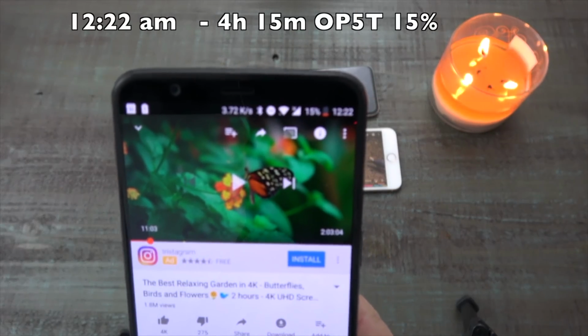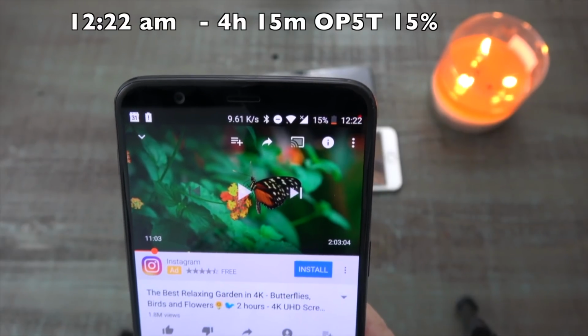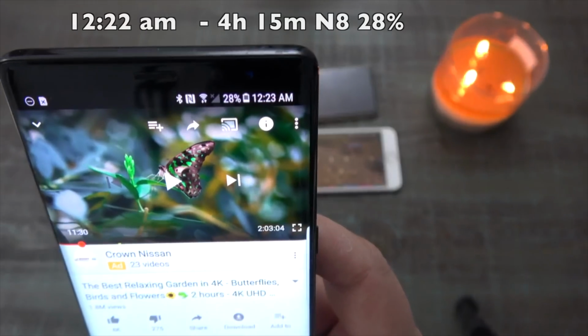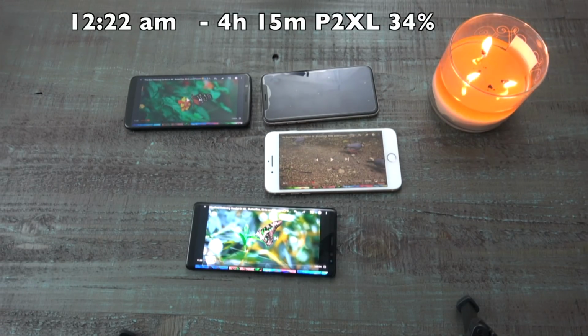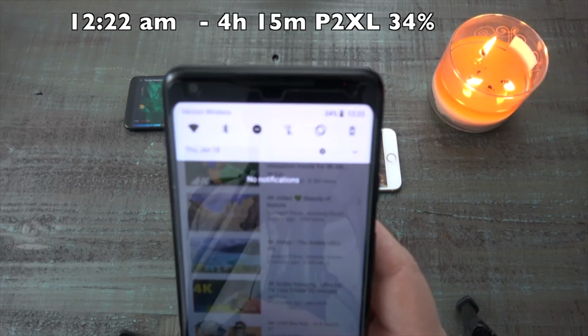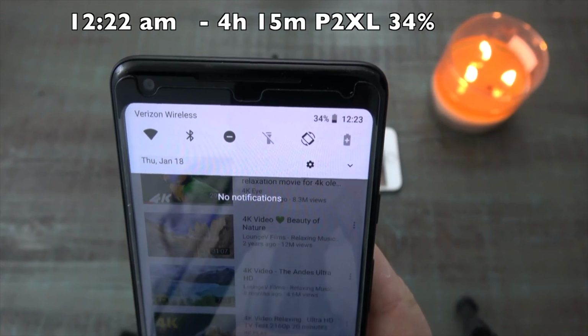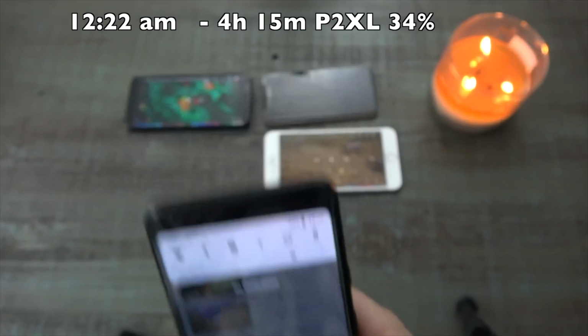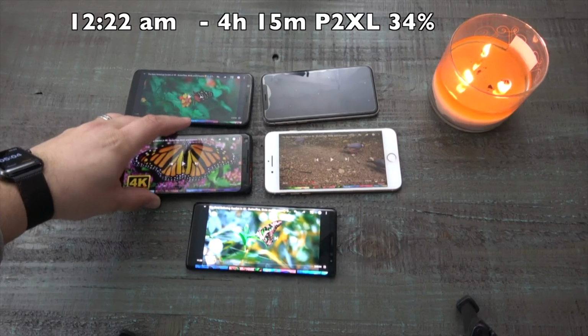OnePlus 5T is rocking at 12:22 at 15%. At 28% at 12:23. All right. Pixel 2 XL, 34% at 12:23. It's pretty good. The Pixel's at 34%.